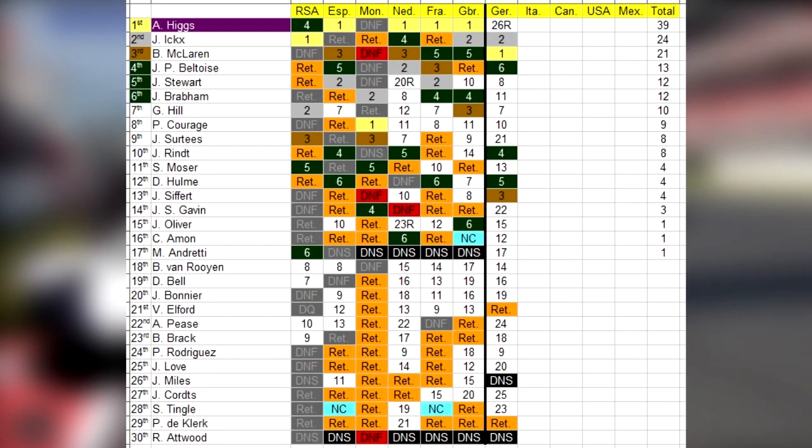Andy Higgs obviously still leading the championship with X now in second, Bruce McLaren in third, fourth Jean-Pierre Beltoise, fifth shared between Jackie Stewart and Jack Brabham. The last person with points is Mario Andretti down in 17th, and bringing up the bottom of the driver standings is Richard Atwood down in 30th. So those are the drivers.